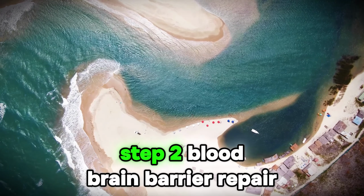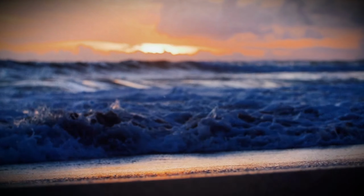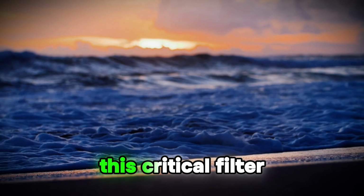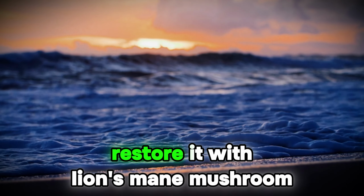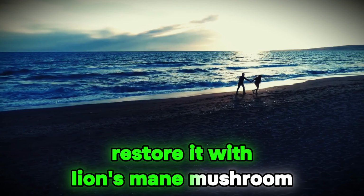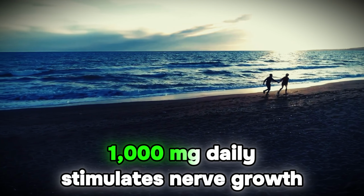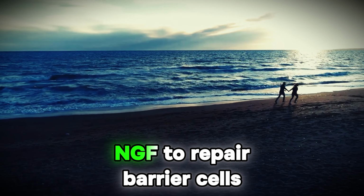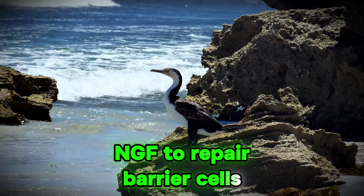Step 2: Blood-brain barrier repair. Medications like NSAIDs and PPIs can breach this critical filter. Restore it with lion's mane mushroom. 1,000 milligrams daily stimulates nerve growth factor, NGF, to repair barrier cells.